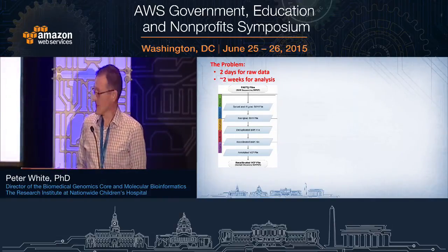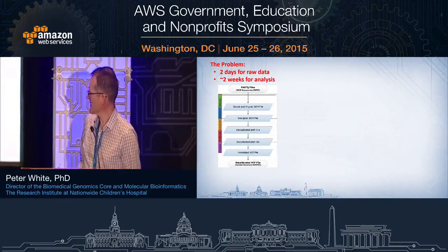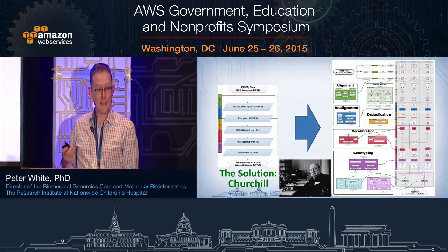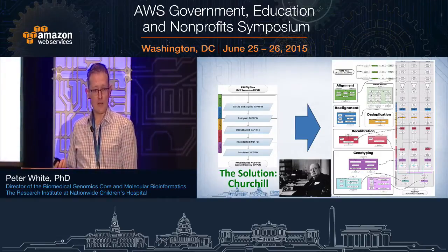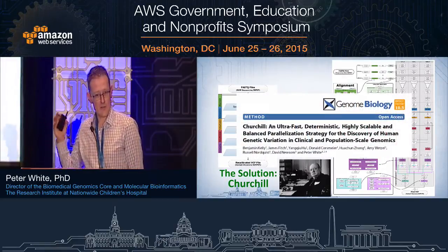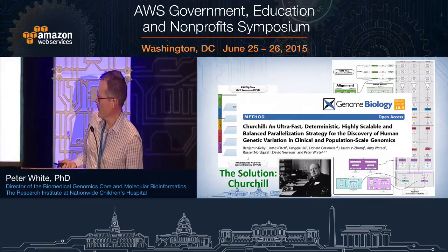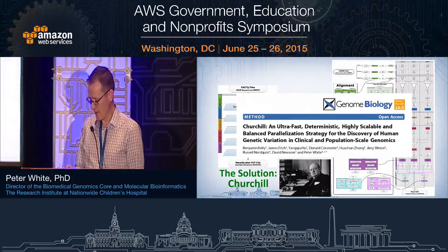And so our solution to this problem was to come up with a new approach to parallelize the analysis. We called that solution Churchill. What it essentially does is go through each of the steps required in the analysis process and very efficiently perform the parallelization. I'm not going to go into any of the details of specifically how that works, but we published this earlier this year in Genome Biology. If you search for Churchill and maybe my name in Genome Biology, it should be a top hit in Google.